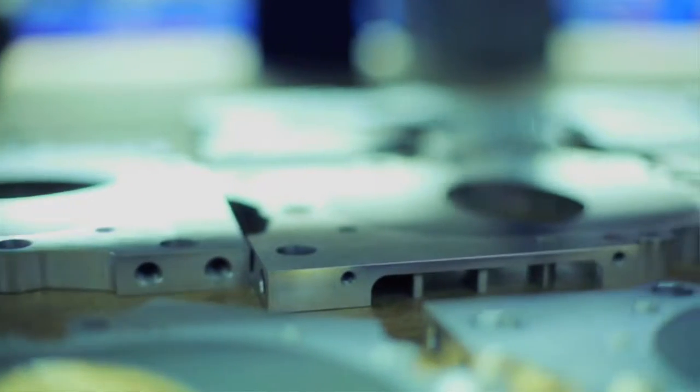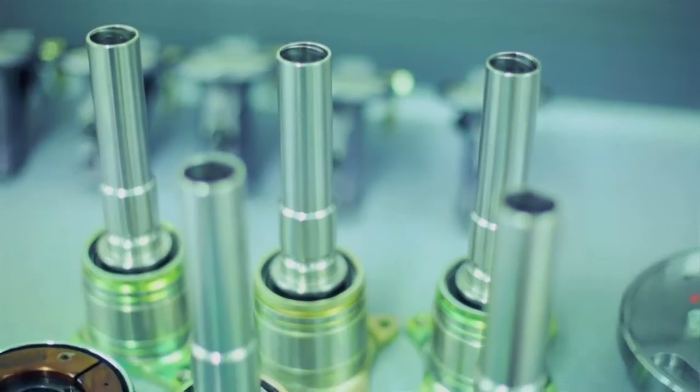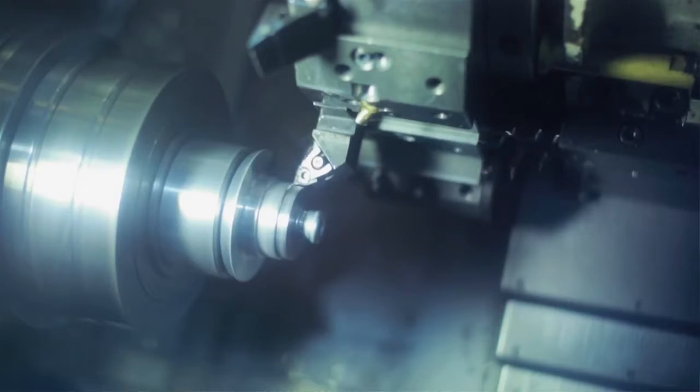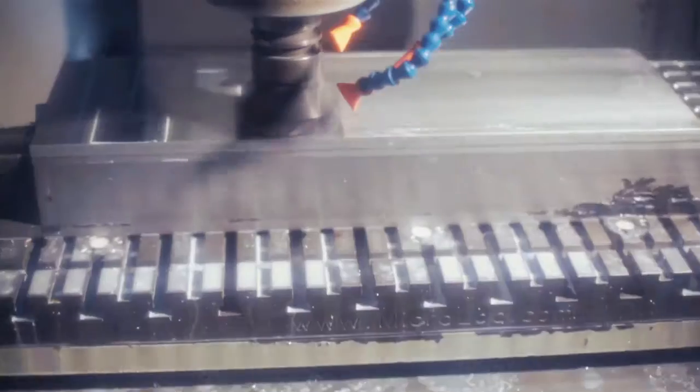We need to make our components really lightweight, and so we can use the FEA facilities to pare back the design as much as possible. We use the interaction to the machine shop to be able to machine parts very quickly, which is really useful for R&D and development type projects.